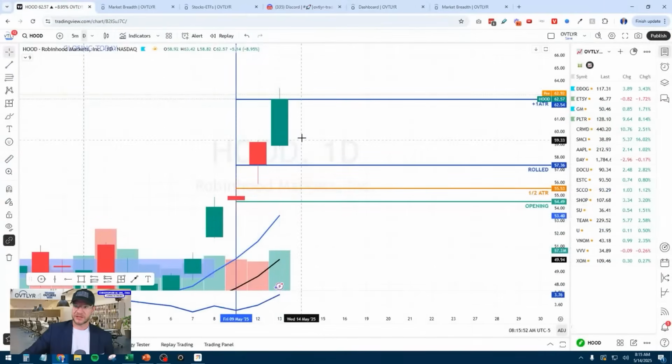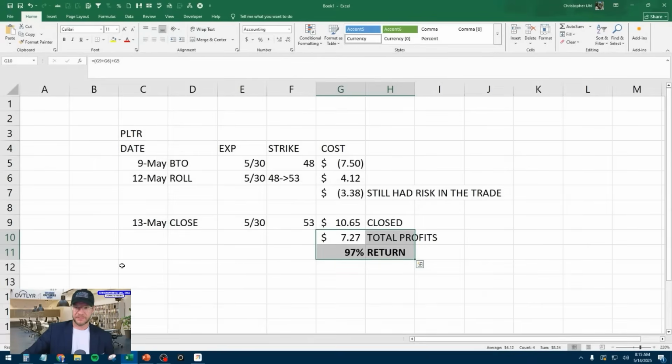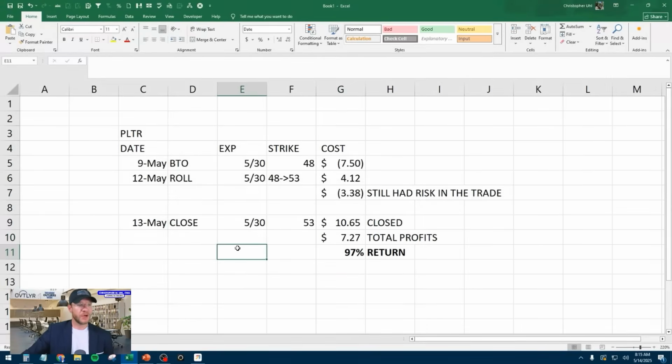Now, this trade was a tremendous trade, and I actually pulled up the spreadsheet so that I could show you how we got to this point with a 97% return. A 97% return. So, looking at, oh, this should say HOOD right here.